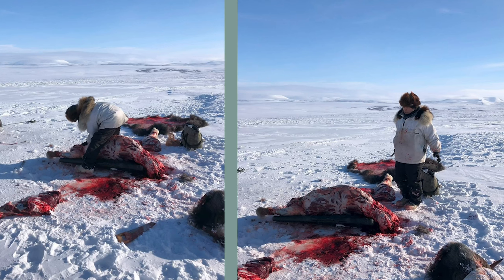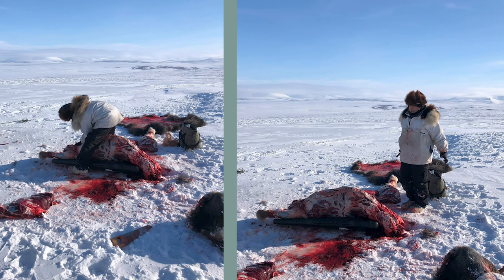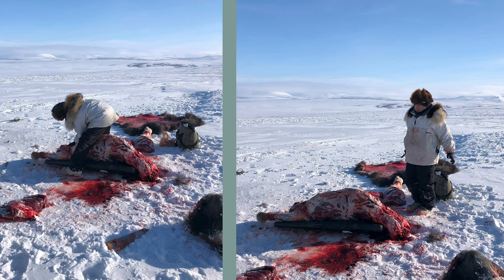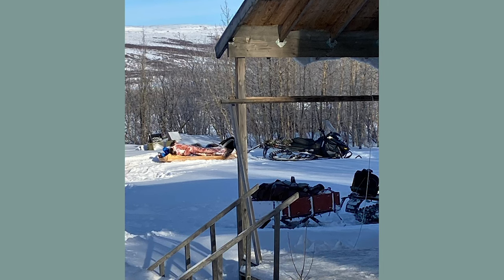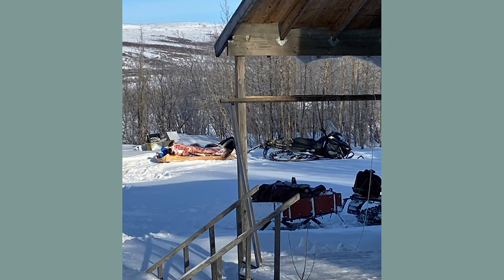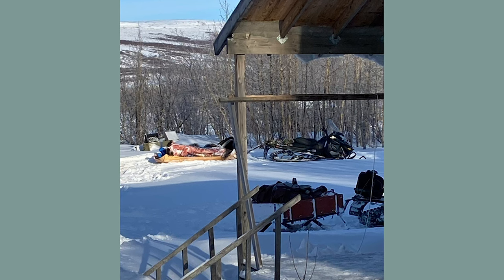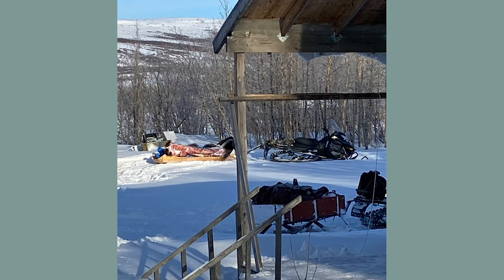Next one. This is me continuing to butcher. As you could see, standing over it, resting. Go ahead, next one. This is us after we got done at camp. We decided to go to camp and take a little rest, have coffee. This is the sled with the meat in it. This is the sled with our gas, with our stuff, with our knives and stuff. But this is the rigs we use, the snowmobiles we use.